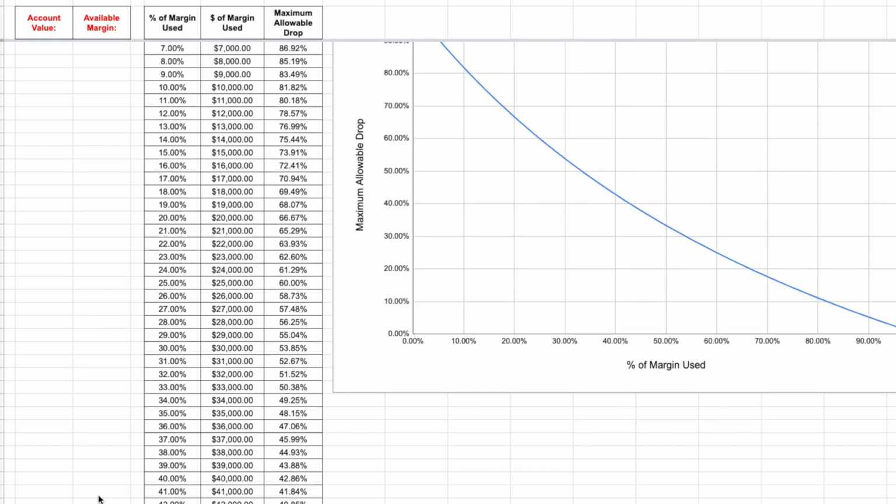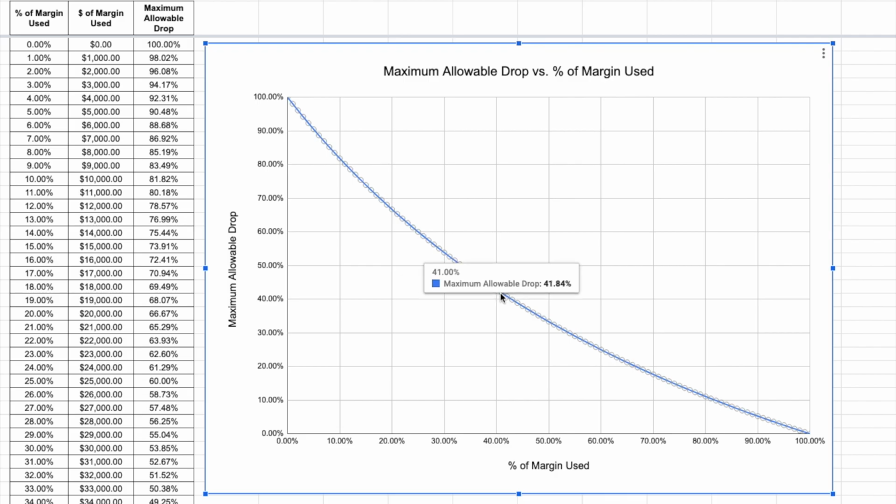But anyways, we can see here that if I'm using 40% of my available margin, I could tolerate about a 43% drop in market value before I'd be at risk of a margin call. So in other words, the total value of my holdings, including margin, would need to drop by 43% before I'd either have to deposit more money or sell some of my stocks. And likewise, if I'm using 50% of my available margin, my account could only withstand a 33% drop. If I'm using 30% of my margin, my account could withstand a 54% drop, and so on.